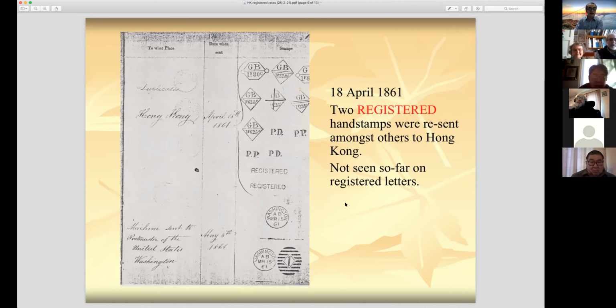Having said that, I have yet to see a cover bearing these 2 registered markings. Although amongst the British Commonwealth countries, you do. For example, Australia has these registered letters with a similar hand stamp, but not for Hong Kong. And I have been looking for one for many years. I think it's just not there. Why? I don't know why. But maybe it's still very expensive. People just don't want to send anything registered.